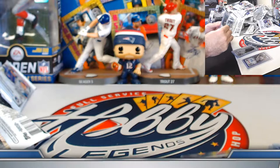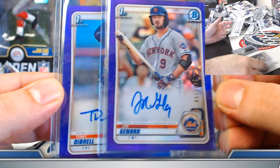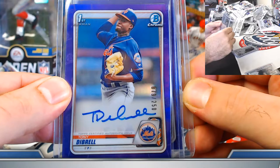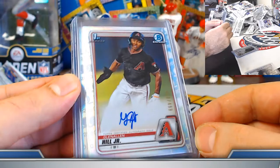Two purple autos, numbered to 250, and lo and behold, both for the Metropolitans. So congrats, Rebecca. Apologize to everybody else. Junord and Debrow, both to 250. Three refractor autographs to 499. Glenn Allen Hill Jr. for the Diamondbacks.